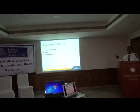Basically, how we are able to achieve mini PCNL is because of the energy source we use to break the stones. Earlier we were using lithoclast. Now we use lithoclast, but not as much as before, or we can combine it with ultrasound. Basically, mini PCNL emerged because of laser. The laser can break any stone, that is the advantage of lasers, but the disadvantage is it takes time.